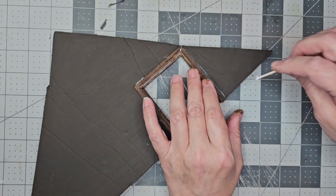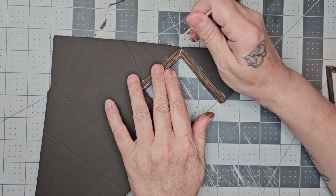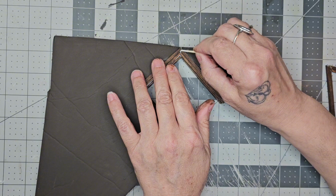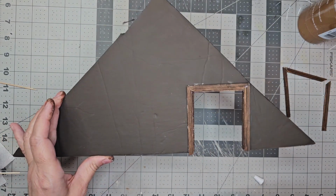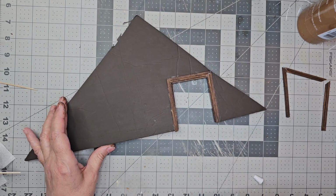And I've also mitered the corners on this so they have a more snug fit and just look more like a natural frame. This is what I have so far. And now I'm just going to flip it over and add the other frame to the back.